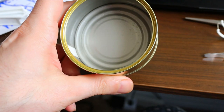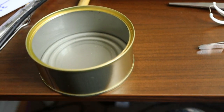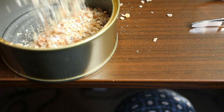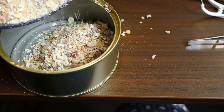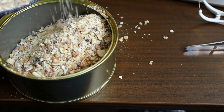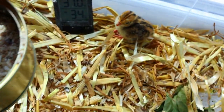Okay guys, here's the moment of truth. I've got this tin, I washed it, and now I'm gonna add some of this mix in here and see if we can get them interested in this mix. Sorry, I'm trying not to drop it all on the floor and film at the same time. Here we go, there's plenty there. Let's have a look. Hey guys, look what I got for you.